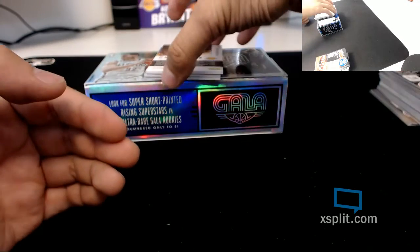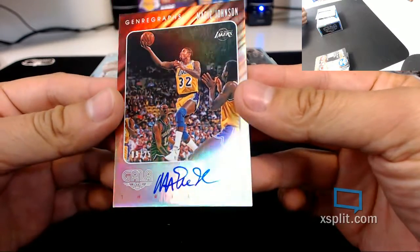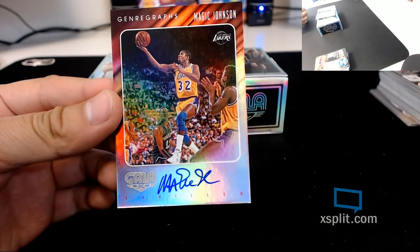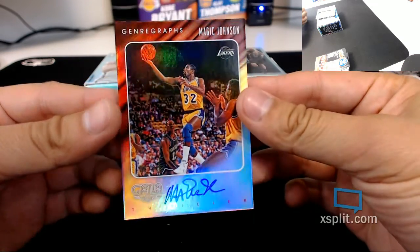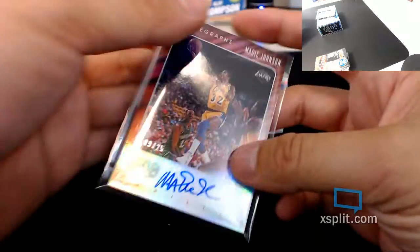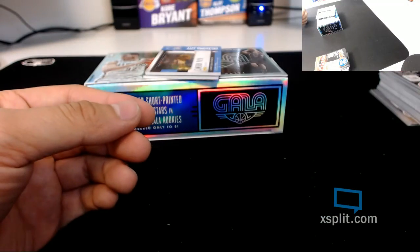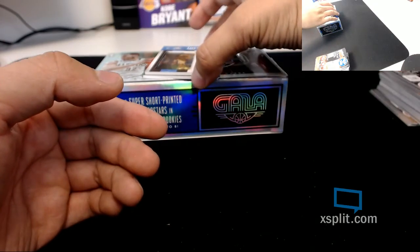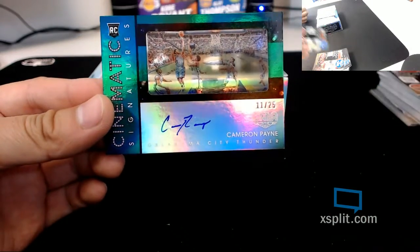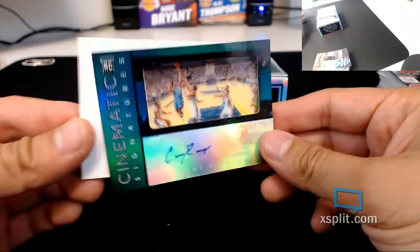The other MJ for the Los Angeles Lakers, 9 of 25. Magic Johnson for the Lakers. It's a nice set. I remember we put the Kobe with this last week. All right. Cinematic Sigs going to the Thunder rookie Cameron Payne, 11 of 25.